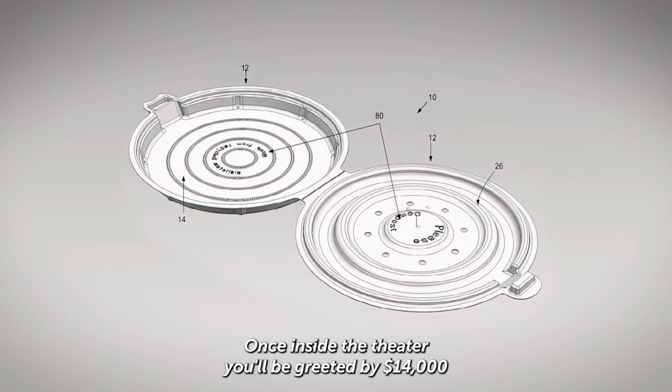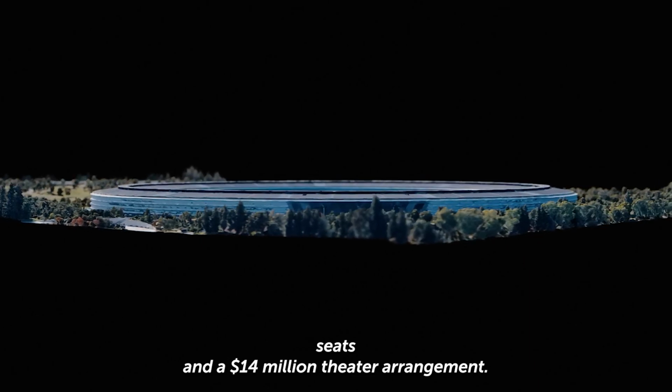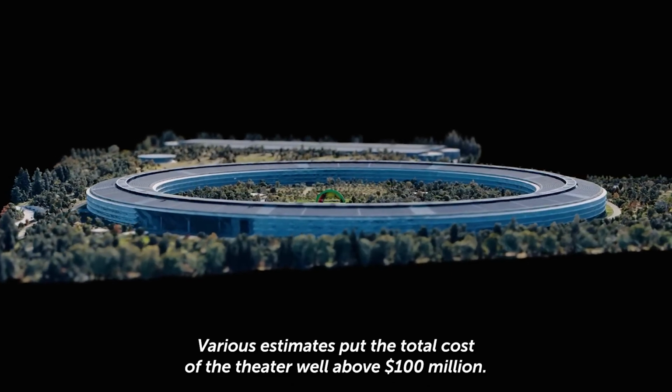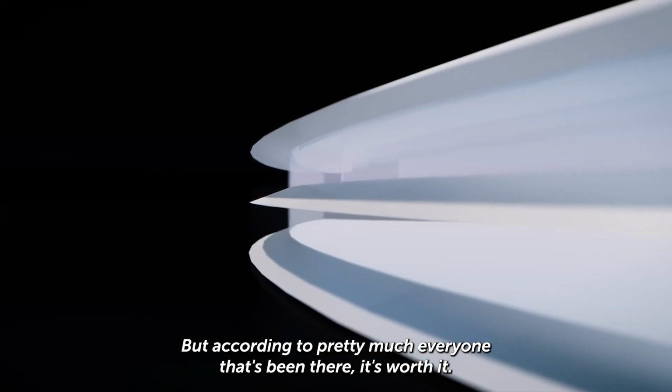Once inside the theater, you'll be greeted by $14,000 seats and a $14 million theater arrangement. Various estimates put the total cost of the theater well above $100 million, but according to pretty much everyone that's been there, it's worth it.